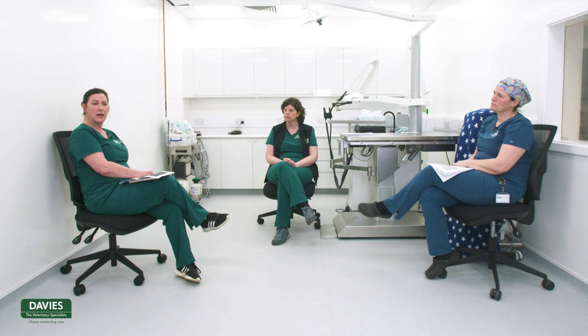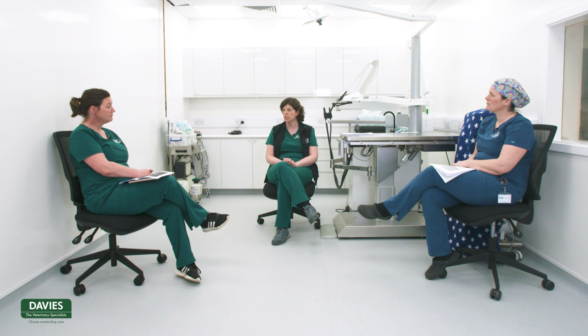Other signs to look out for could be their tail between their legs, and their head lowered down. Their eyes will probably be quite wide open, showing that they're fearful or scared or in pain. They may growl when you approach them, and as I said before, they may try and bite when you approach them or restrain them because they are very scared and potentially in pain. So that can be quite a difficult situation to deal with.